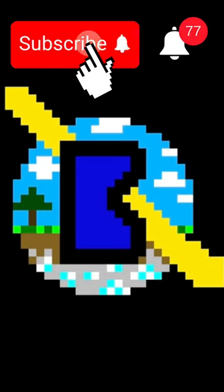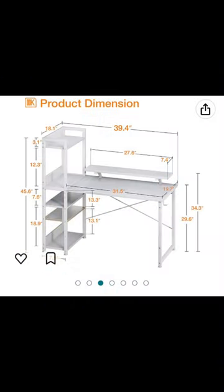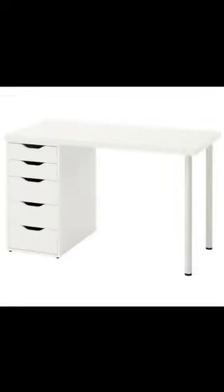So now that I have the old setup taken down, I can start figuring out what kind of desk I want to get for my dream gaming setup. The following photos I'm about to show you are desks I might consider buying. This is the desk I saw on Amazon for $99. I like the shelves on the side and the color of it, it's real nice looking. The second desk I saw was on IKEA for $184.99.